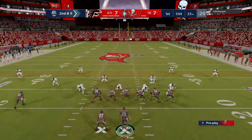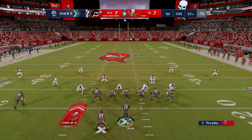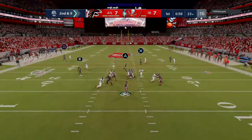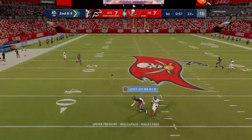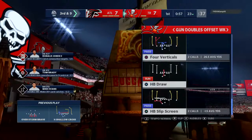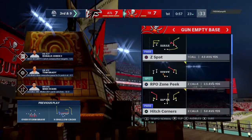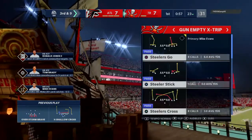The run only got a yard. Here's 2nd and 9. Operating from the gun, Brady. Throwing over the middle, but it's incomplete. Unable to get it to Gronkowski that time. And it's 3rd down. He shook his head right when he released that throw. He knew it was going to be a little off target.